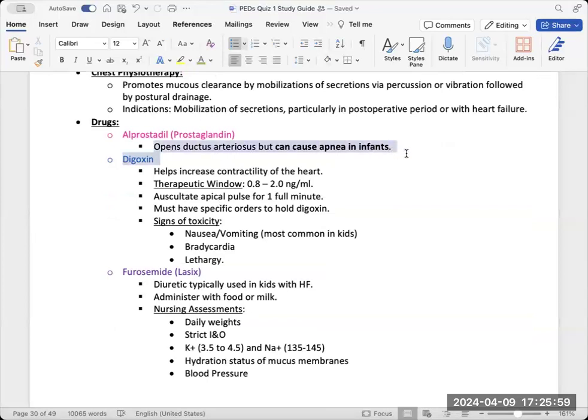Know that it opens the ductus arteriosus, but it can cause apnea in infants. I would know that because she asked about that.